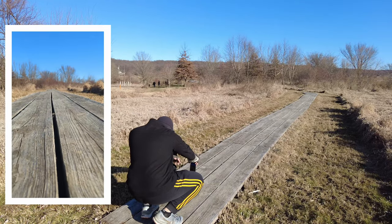It will also allow you to be a lot more creative, because usually phones allow us to be a lot more versatile with where we position them rather than people who have bigger cameras.